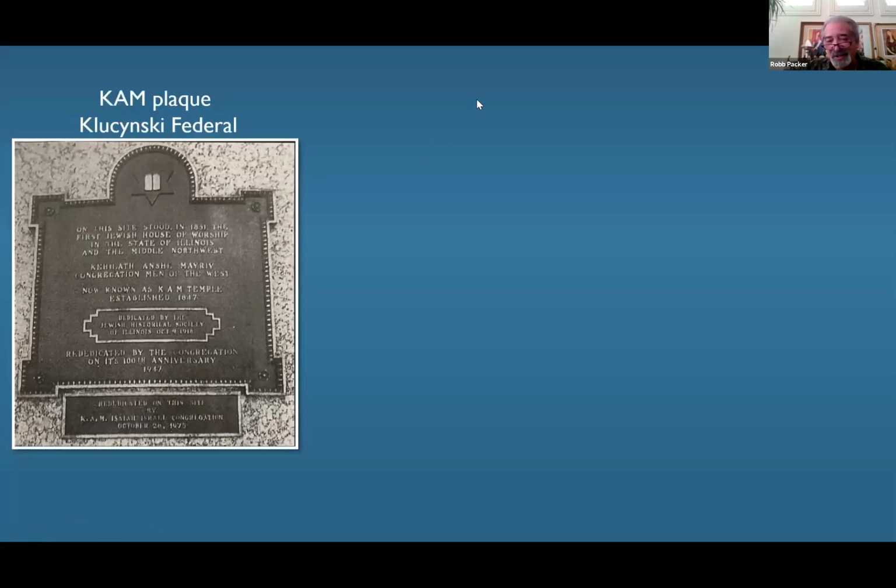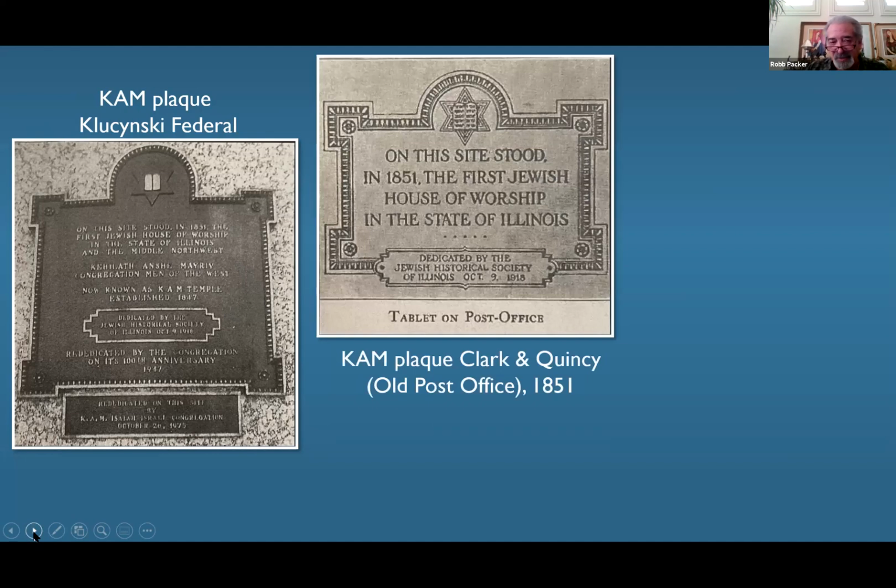Now, if you know where the Kluczynski Federal Building is today, near Clark and Quincy, what was there originally was the U.S. Post Office, and part of that was the first Chicago synagogue building, KAM, Kehilath Anshe Ma'ariv, Congregation of the Men of the West. Now, when I took this picture, that was the original picture that was on the post office building at the turn of the century.